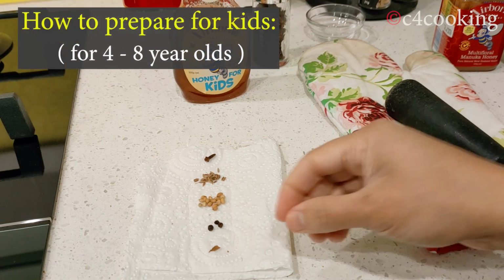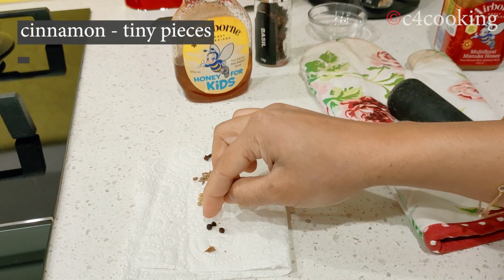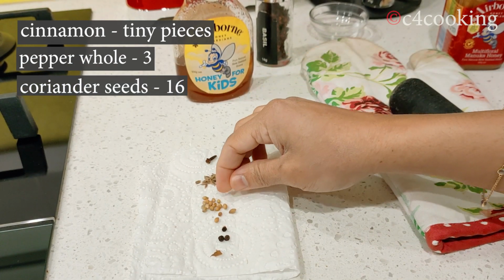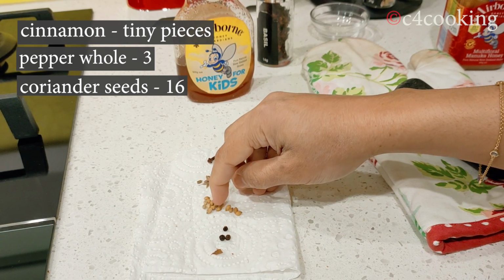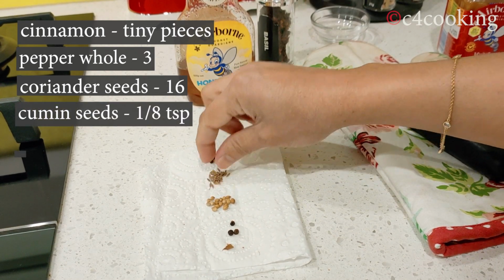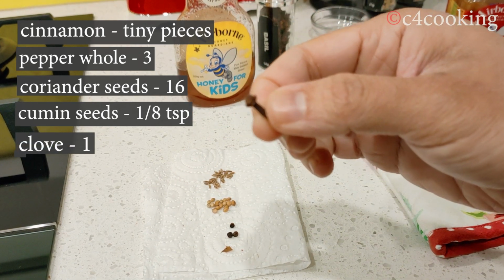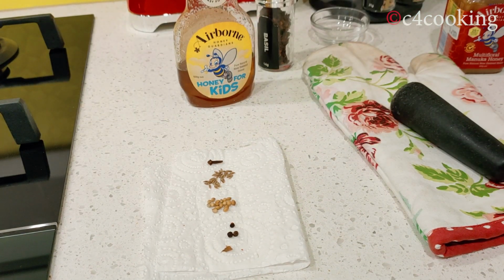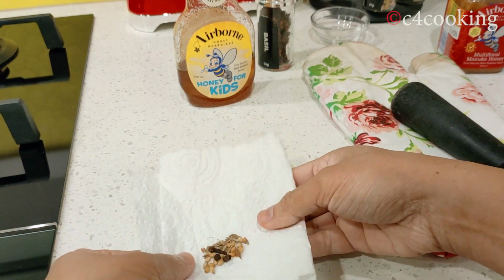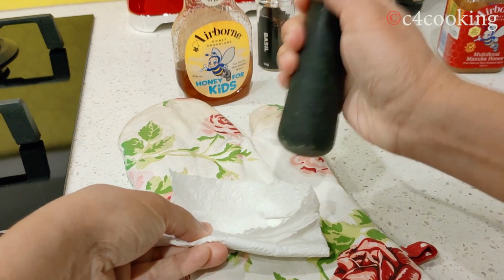So to prepare for kids, 4 to 8 year olds, I have a small piece of cinnamon, then 3 pepper, and the coriander seeds. It's about 16 coriander seeds. I counted it. And then cumin seeds, it's about 1/8 teaspoon, maybe about 2 pinches, and 1 clove. Again, you crush it the same way.